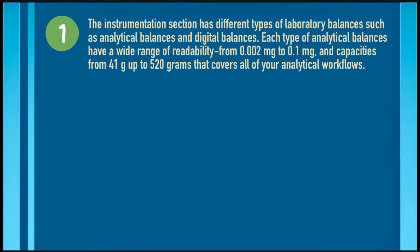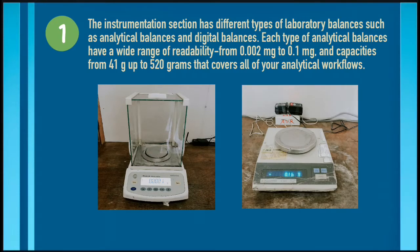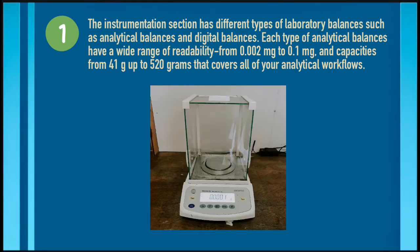1. The instrumentation section has different types of laboratory balances, such as analytical balances and digital balances. Each type of analytical balance has a wide range of readability, from 0.002 mg to 0.1 mg, and capacities from 41 grams up to 520 grams that cover all of your analytical workflows.